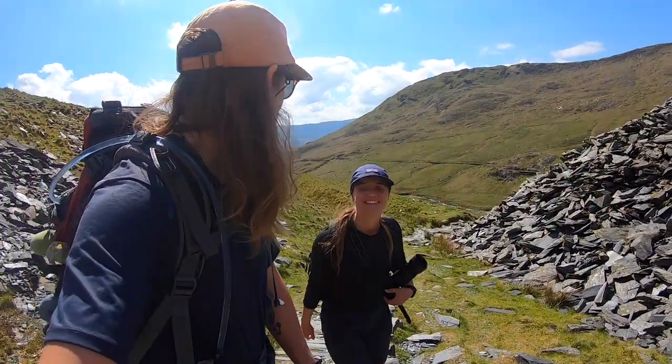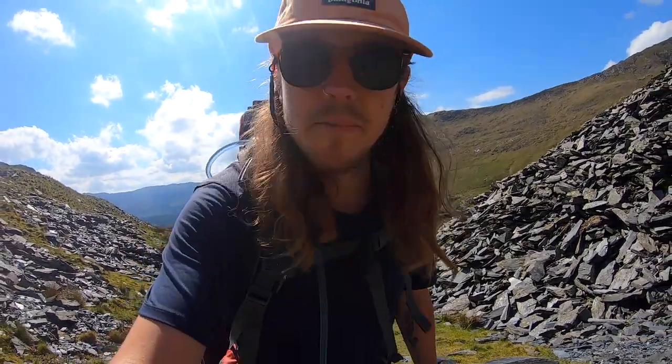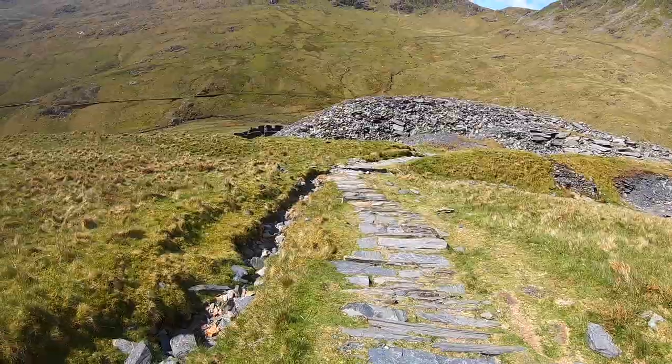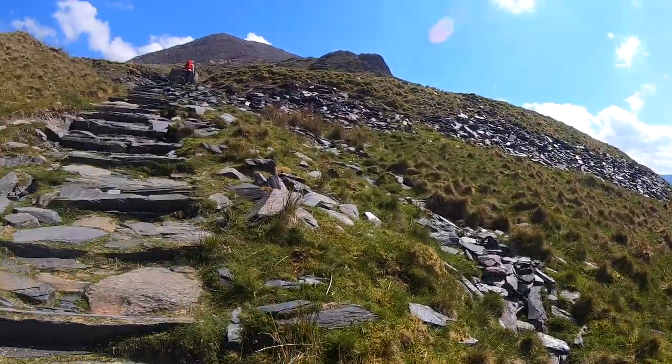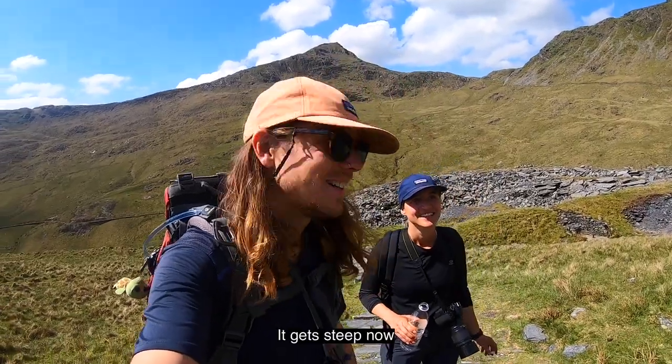Already getting some epic views coming behind us, but I'm sure that's gonna get better and better as we get higher up. It's one hell of a staircase. It's steep now. Yeah, it's starting to get steeper.